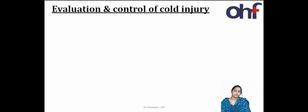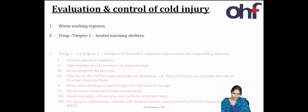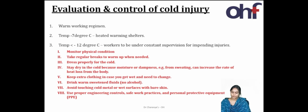How do you go about with evaluation and control of a cold injury? Ensure a warm working regimen for the worker. If the temperature is 7 degrees Celsius, heated warming shelters can be used to maintain the body temperature of a worker. But if the temperature falls below 12 degrees Celsius, workers are to be under constant supervision, under constant watch out for the impending injuries that they might develop.